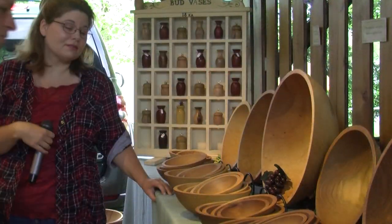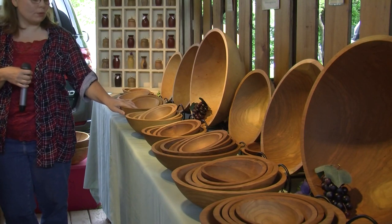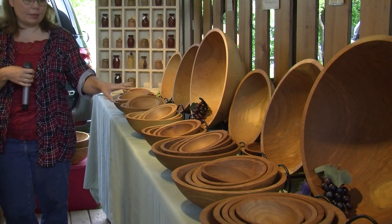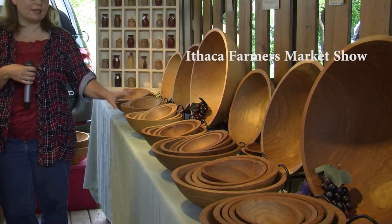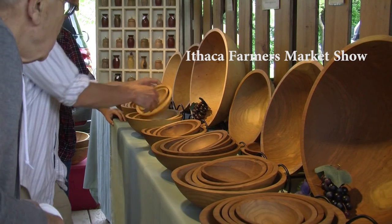They're not actually priced as a set. You do get a discount if you buy a set. However, they're all marked individually because some people will like to mix and match their woods. They'll layer maple, cherry, maple, cherry, maple, cherry. So you can do that. It gives the customer more freedom as to what they want. It changes the color of them. It does.